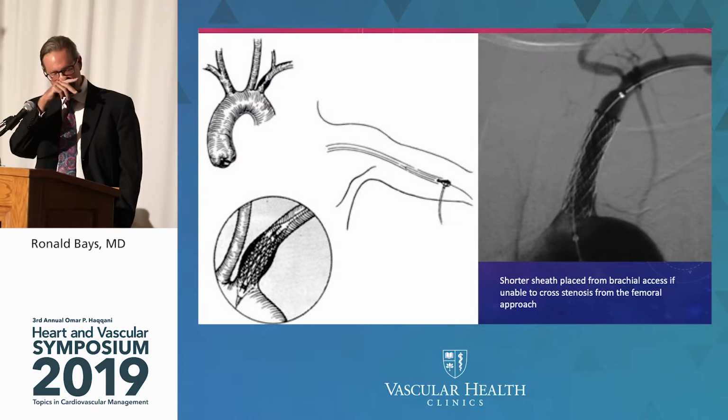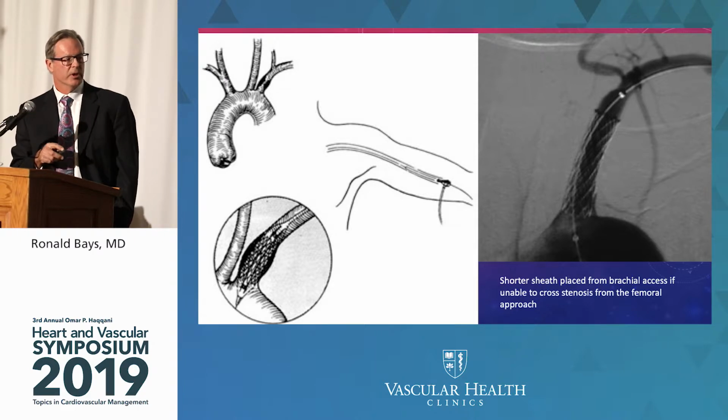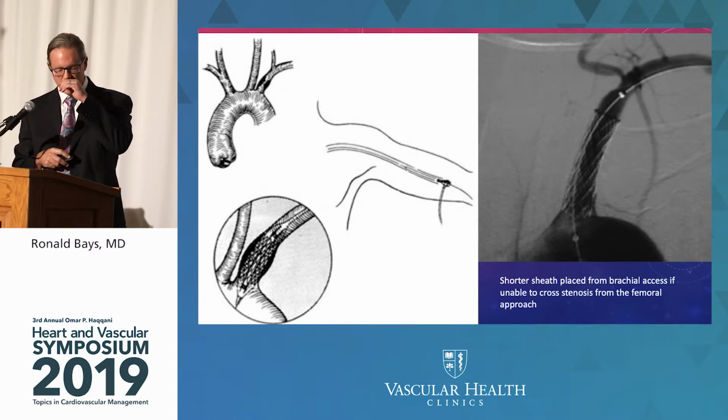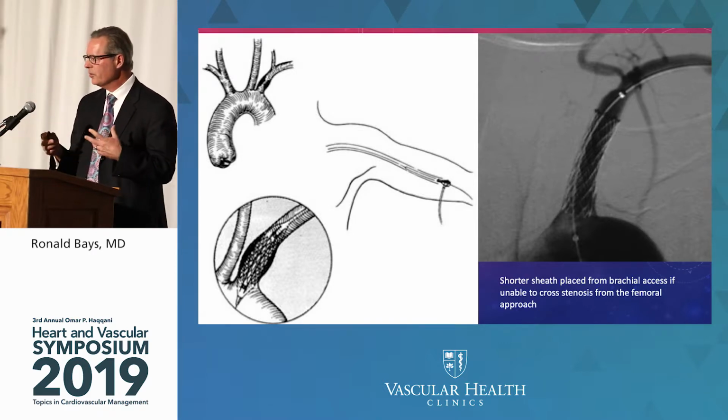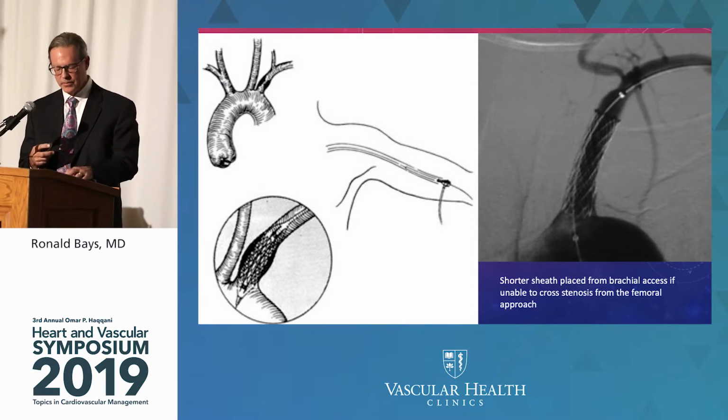If we're concerned about not being able to stent it from the femoral location, we can access the brachial artery here with a shorter sheath. It's easy enough to get the wire to come through here, and then we can place a stent from the brachial artery as well. Typically, we can do that with a 6 French sheath, and similar to the cardiologists who are doing a lot of radial artery access, nowadays you can even access the radial artery to do this type of work if you need to.